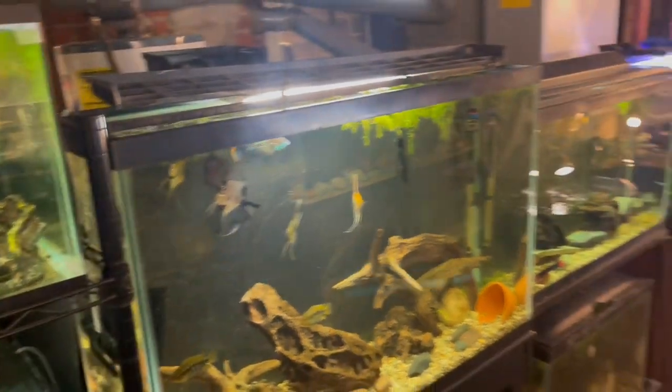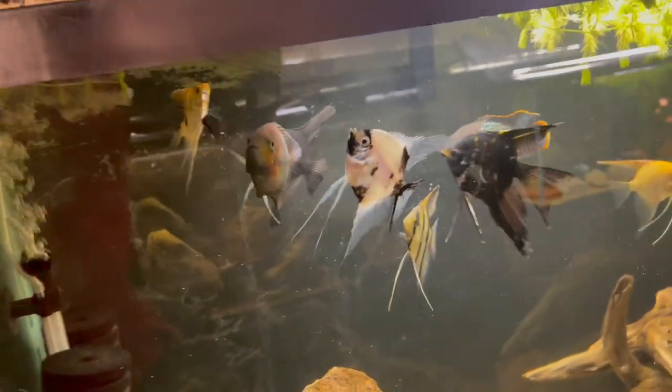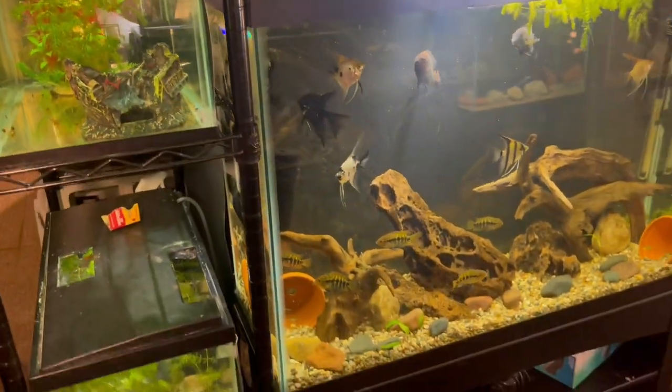Get some more. I'm just feeding on these little sticks. That's what I had in reach right now. We'll get some other food from down here.